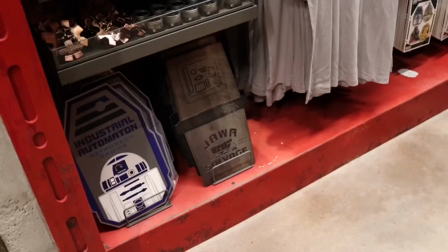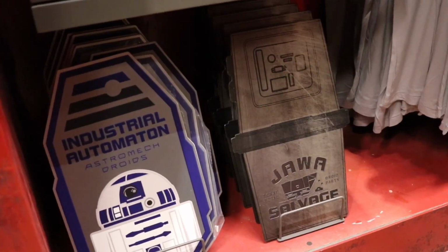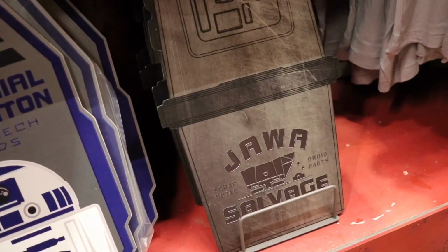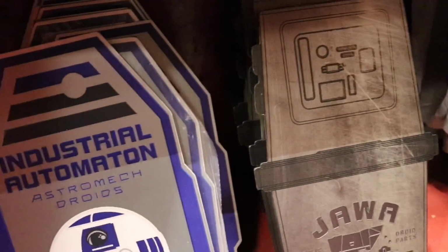Wow. I guess this is the grim side of me, or maybe even the dark side, but I looked over here and I thought that was a tombstone, but it's not. It says Jawa Droid Parts Salvage. It does kind of look like a tombstone though.